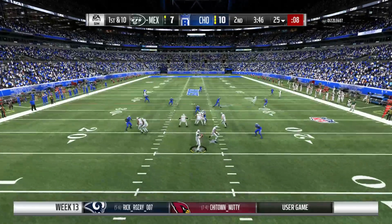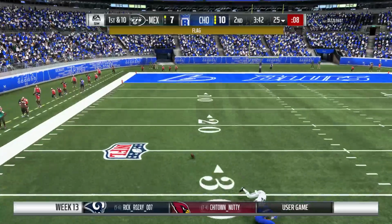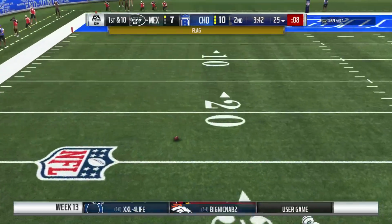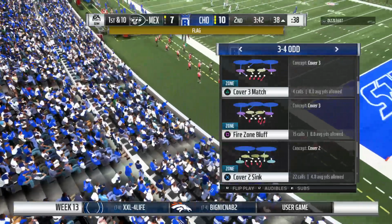On 1st and 10, Darnold. He's going to wind up and air it out. And that's going to wind up incomplete. However, we do have a flag down. Let's check in with our referee.